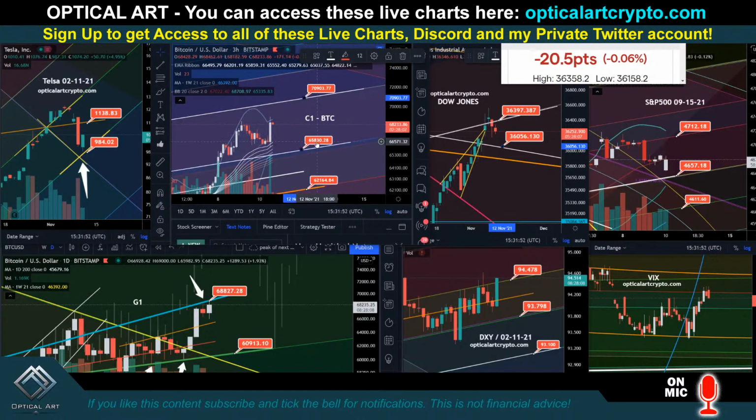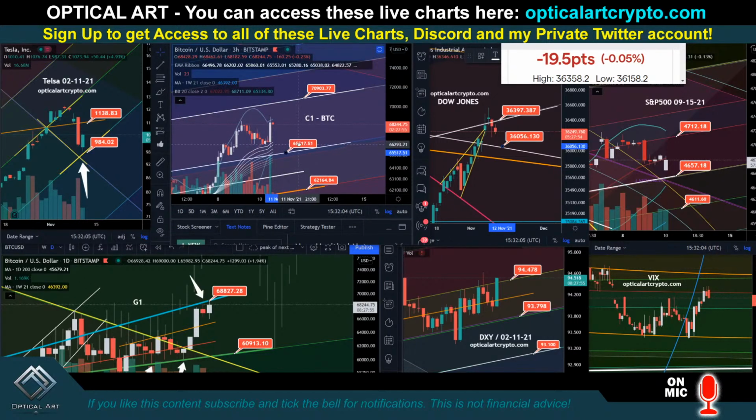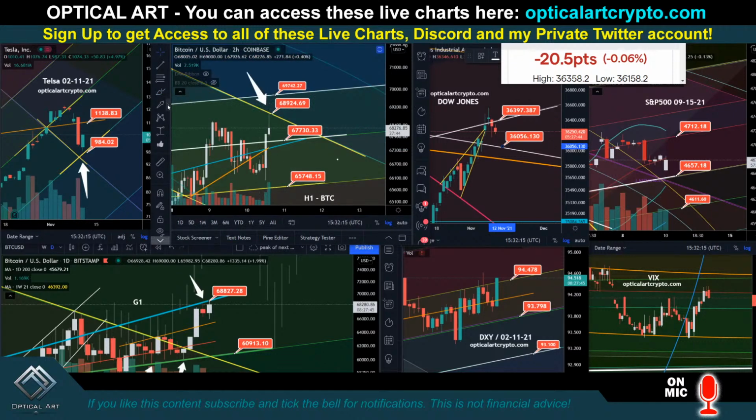The C1 chart, your next major support is 65,500. Let's see if that's on par. This one is 65,700, and this chart 65,600. So I got two charts in confluence showing that if we drop down, that's a lot of support right here. 65,600. I have multiple Bitcoin charts. You should always reference them all, but that would be a likely point to catch a bounce right down here.